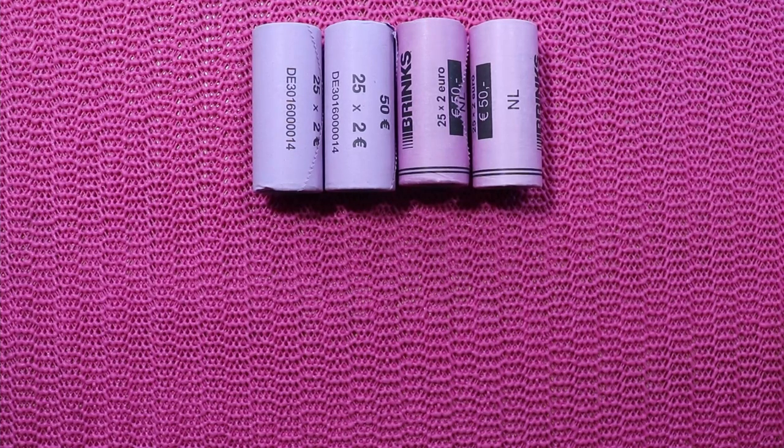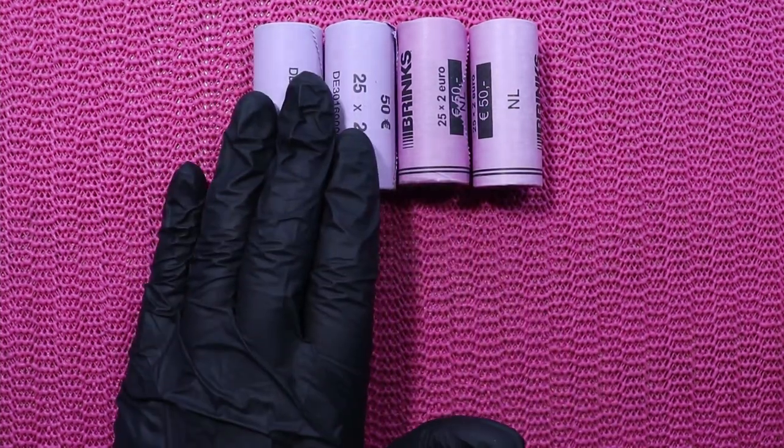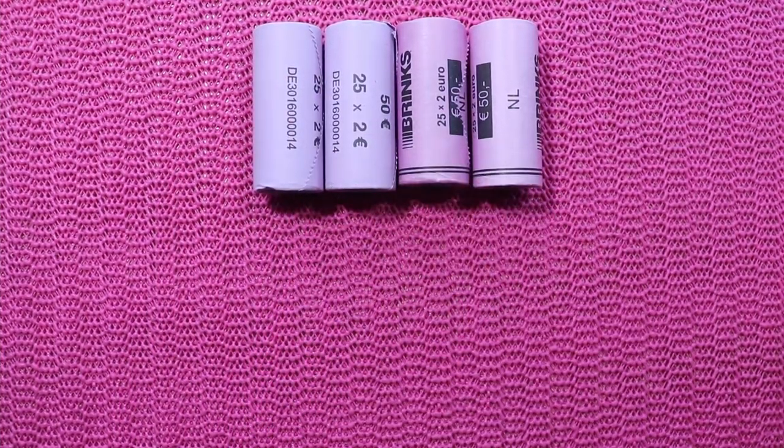Yoo-hoo! We will be hunting through 200 euros of 2 euro coins to find some nice commemorative coins and low mintage coins. I got 4 rolls for you. 2 of them, these 2 are from Germany and these 2 are from the Netherlands.